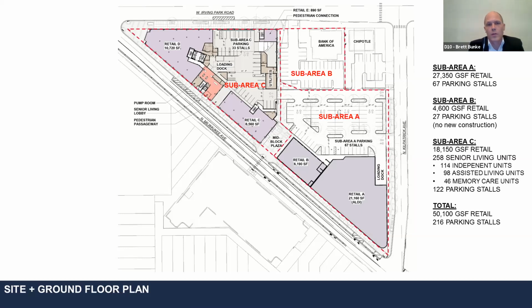In addition, there are 2 plazas, the mid-block plaza right along Milwaukee Avenue, as well as one at the intersection of Milwaukee and Irving Park. What's also important to mention here is that the mid-block plaza is connected to Irving Park Road by a pedestrian connection that runs along the edge of sub-area C.